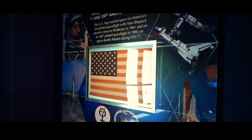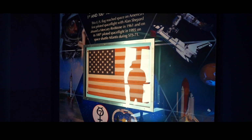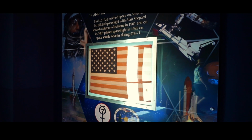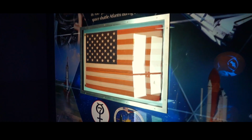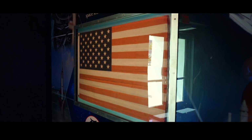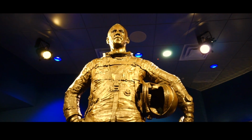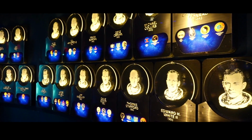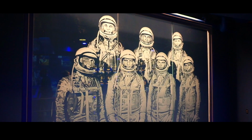This flag reached space on the first piloted space flight with Alan Shepard, 1961, and again on the 100th piloted space flight in 1995. That thing's traveled a long ways. And here is Alan Shepard himself. Well, a statue of Alan Shepard. It's a pretty impressive Hall of Fame. It's Alan Shepard.